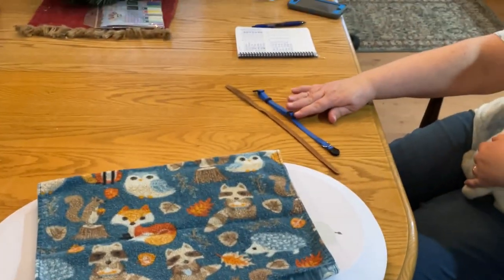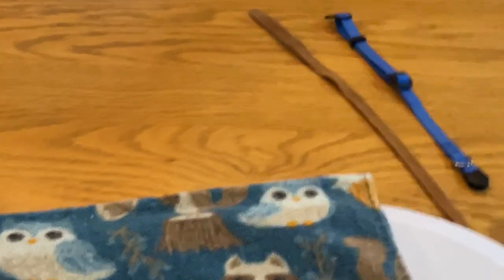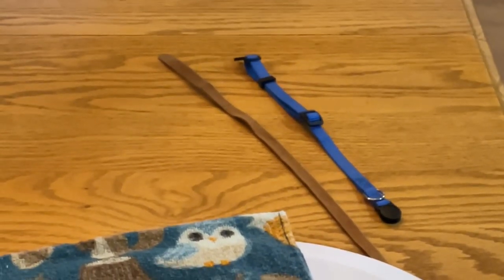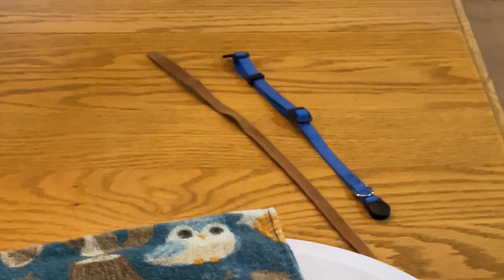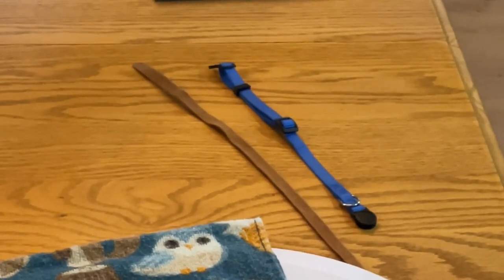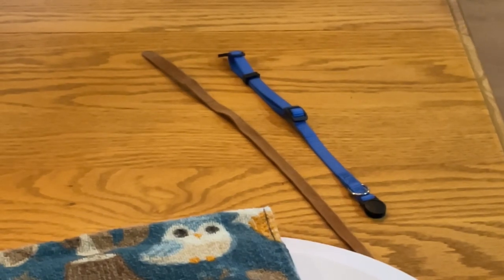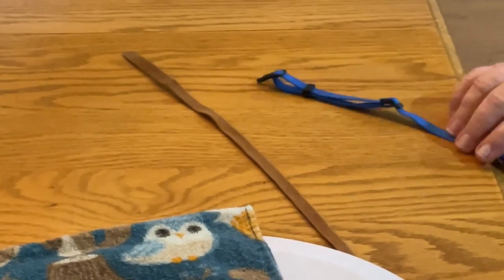Okay, we got Blitzen coming up. And he's outgrown his little brown puppy collar as well. And we didn't have a brown match in a bigger puppy collar, so he's going to blue. So Blitzen is going to go from a brown collar to a dark blue collar. That's right. Dark blue for Blitzen.